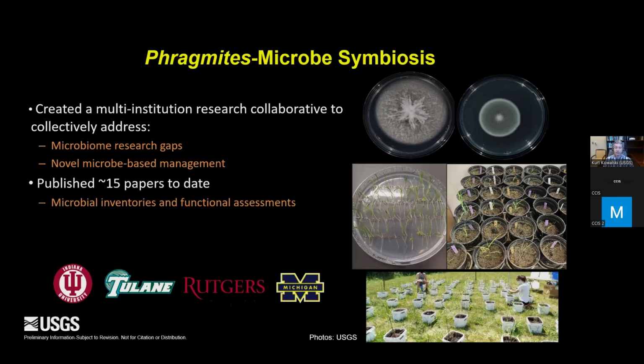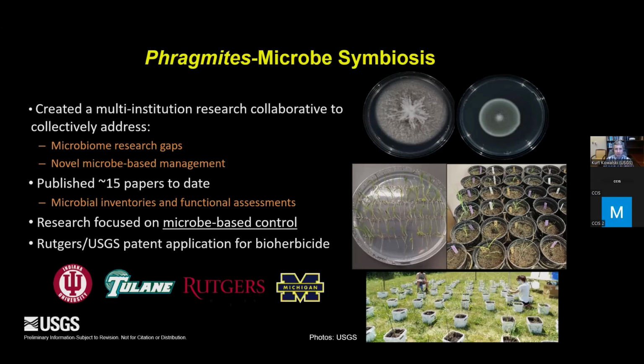And so we've been working through that framework, doing lots of great research, again collaboratively and building on individual studies. There have been several papers, mostly about inventories of the microbes, because there are advances in sequencing technology and ways to tell what microbes are there, and then tackling that more challenging question of what do they do, what are their roles. We're not there yet, but the technology continues to change, as does the science. But we're always focused on this target of a microbe-based control for Phragmites. And so again, there are a number of research papers out there. We have this patent application for a bioherbicide we'll talk about a little bit more. But a lot of great work has been moving down this path.